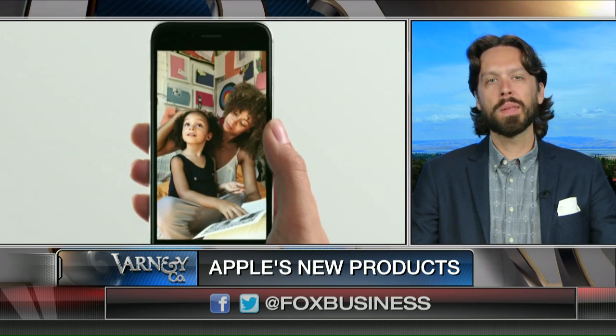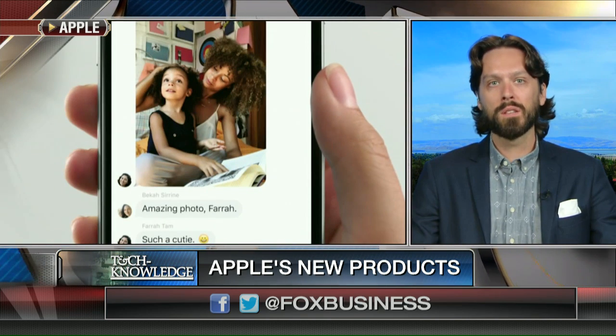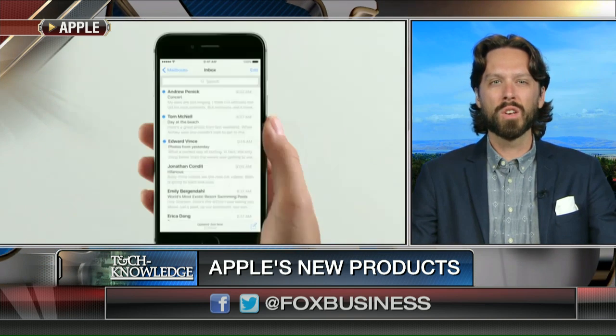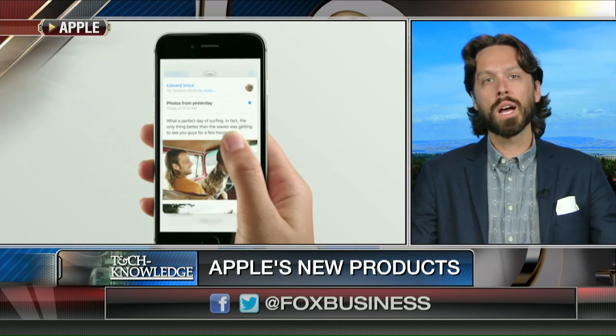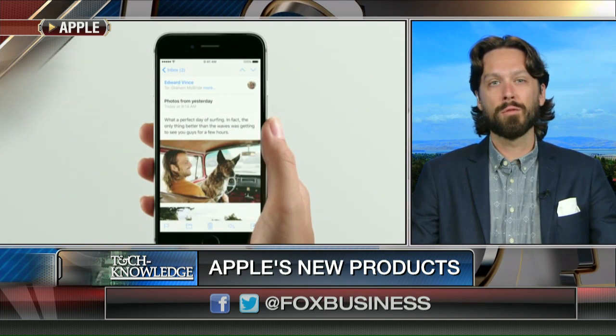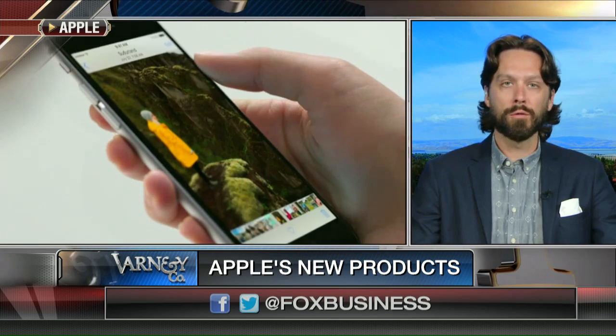So really, from the outside, the differences are slim. The device is actually just slightly different in size, but it really looks just like an iPhone 6. You've got a new color, so you can get it in rose gold if that tickles your fancy. The real key bits are on the inside. It's got a faster processor. It's got a much better camera both in the back and in the front.